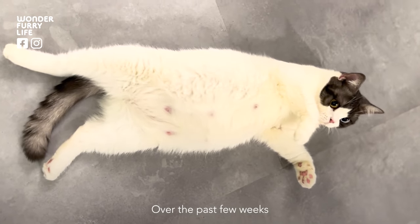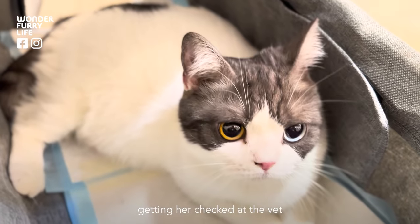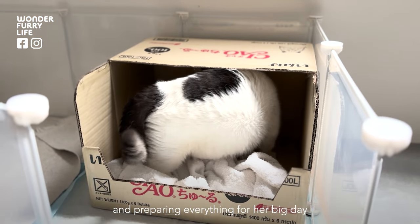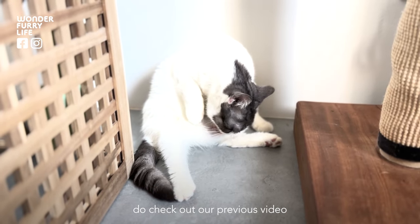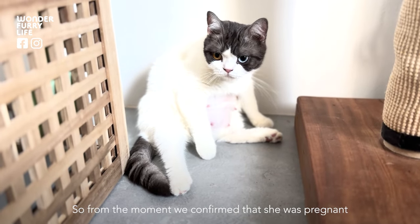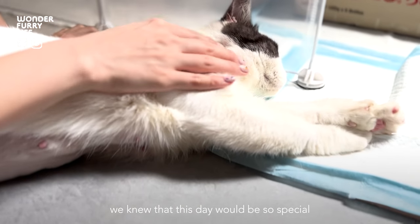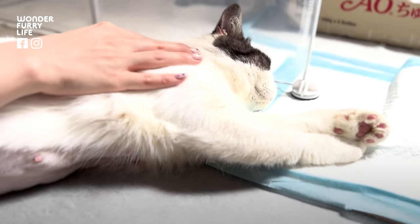Over the past few weeks, we've been watching Pompom's belly grow, getting her checked at the vet, trimming her belly fur, and preparing everything for her big day. If you want to see more of how we prepared, do check out our previous video. From the moment we confirmed that she was pregnant, we knew that this day would be so special. And now it's finally happening.